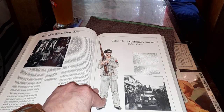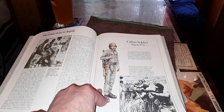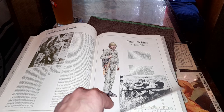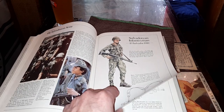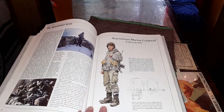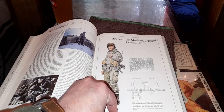Latin America. Have I missed one out here? I hope not. I could always go back to it. Cuban Revolutionary Soldier. Cuban soldier. So he's got a mix of sort of Russian stuff on there. Not sure what helmet that is supposed to be. Could we look at SSH 60 possibly? Salvadorian infantryman. Well, there's a mannequin you could sort yourself out with. Argentinian Marine Corporal. Well, there's one. If you were going to do a Falklands setup, you could do either side now.